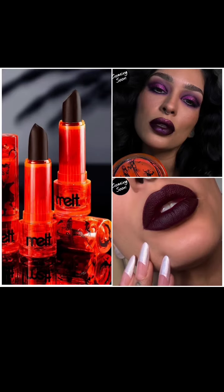And the other ultra matte lipstick that they have is Lock, Stock and Barrel. Now this is super Melt. It looks so cool, so interesting, very edgy.